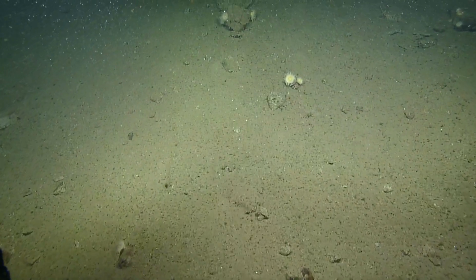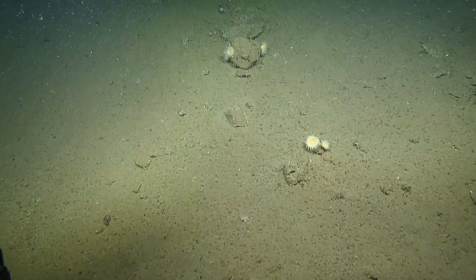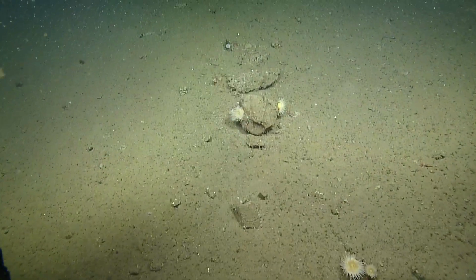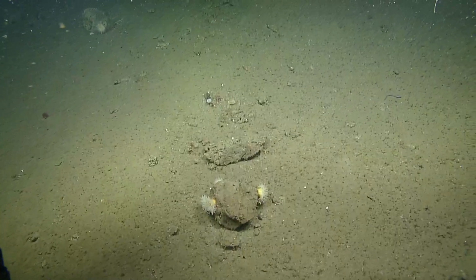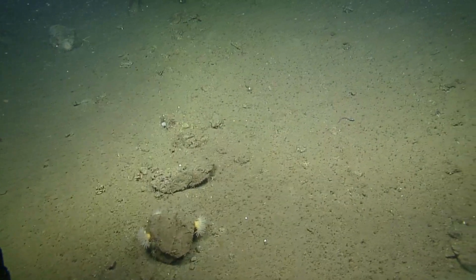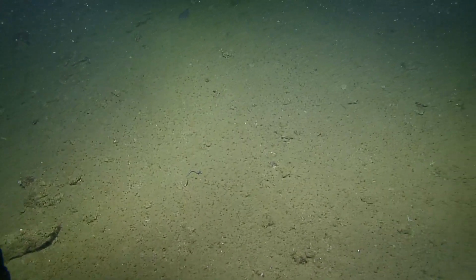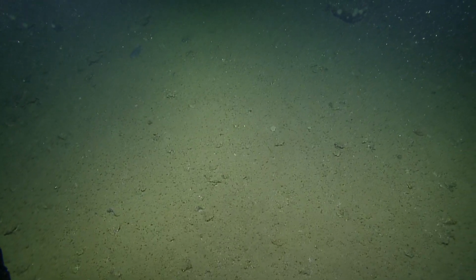So we really try and avoid interrupting the transect, but Tom has said if we see something that is rare and a high priority on the collection list, he's all right with us pausing a transect to take a collection if that happens. It does. I don't expect that will happen on this one though.